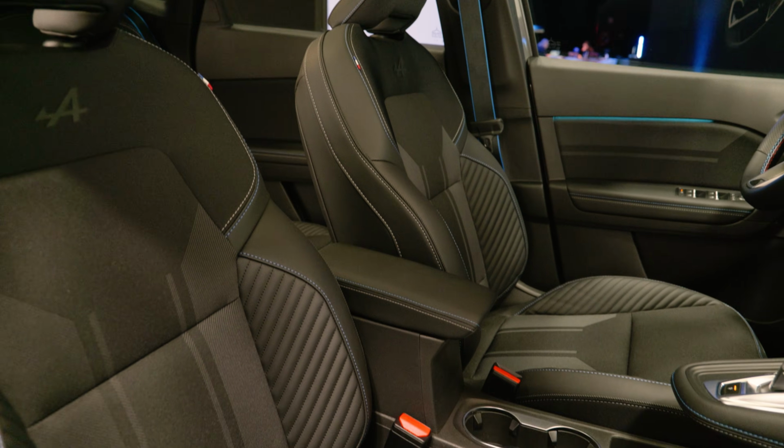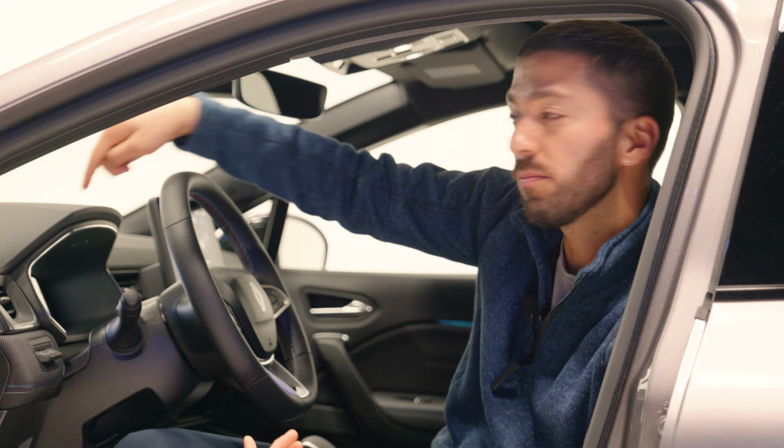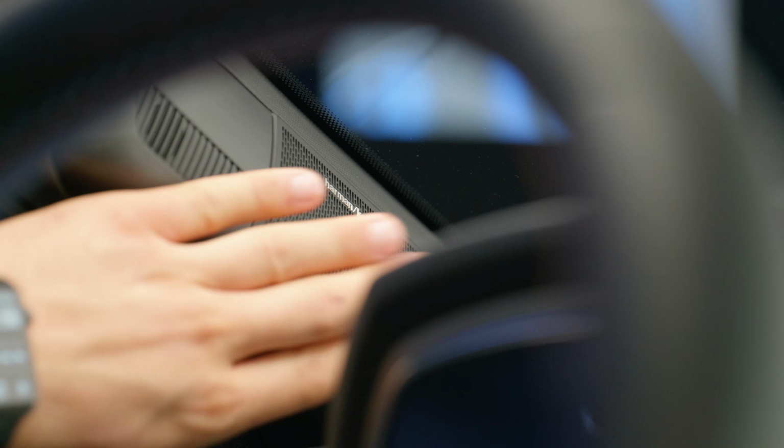I mean, the stitching looks really nice and the seats are lovely, although because this is a sub 30k starting car, well, you're gonna find some scratchier plastics here and there, but there are some squidgy ones as well to make it feel a bit more premium. And also feeling really premium is the 9-speaker Harman Kardon sound system, which should keep you entertained up front.